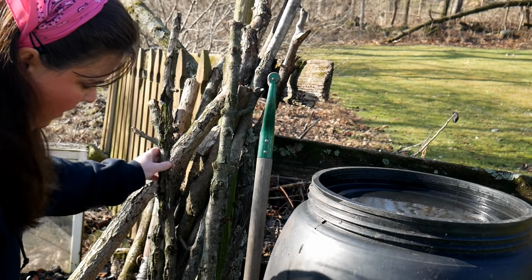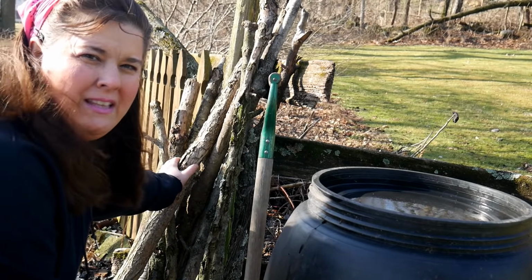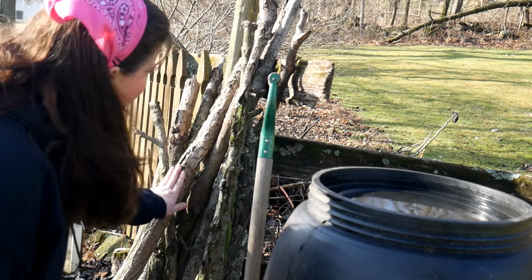And all winter long, I've been collecting these large sticks. These are gonna be bean teepees for my beans this coming spring and summer. The thing that's very important to me is using what I've got and using every resource here on the homestead. That's heating with wood, that's using wood. Everything we have here, we use it to the best of our ability.